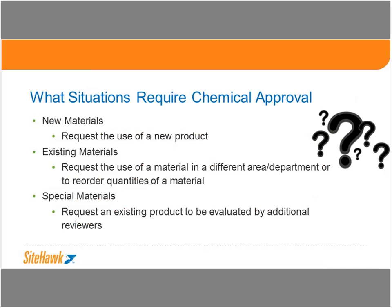You then have your existing materials, something that you're currently using within the plant at one location. You may want to use it for reordering purposes, as inventory tracking. Yes, every time we use this material, we're going to have it go through the process so we can evaluate when we're using it again, and how much. Also for existing, you may want to use chemical approval for where it's used. You may use it on the plant floor, or, let's do it the other way, you use it in R&D, but you want to get it approved for use on the plant floor. So that may have to go through its own process that you may have to set up within the system.